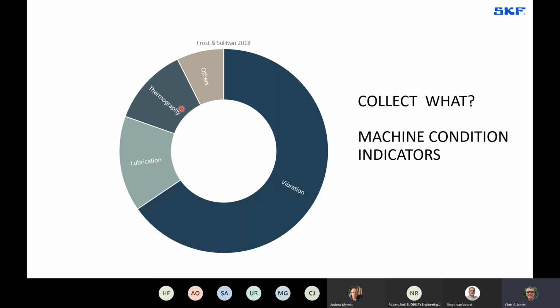The measurement of temperature is very, very common as well, but temperature is very much a measurement of last resort. By the time things are getting too hot, things are getting very close to failure. So vibration is the parameter that's used predominantly to provide an earlier warning than temperature or other techniques.